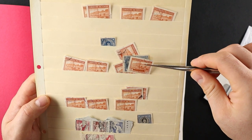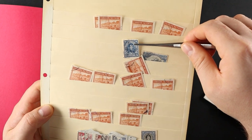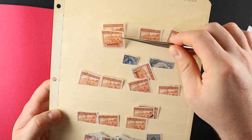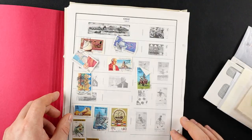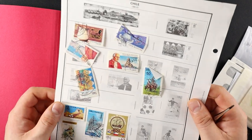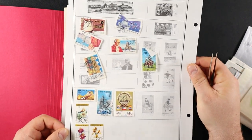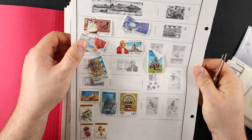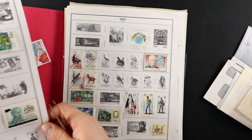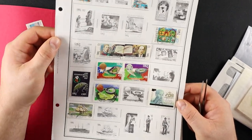So yeah, just like everything else in these cabinets, all of this stuff is from totally random collections. These look like just a bunch of duplicates of the same stamp over and over, so nothing too crazy right there. Chile. These are in pretty poor shape, it looks like, most of these. Falling off the page and what have it. They want to fall, they can fall. How about that?